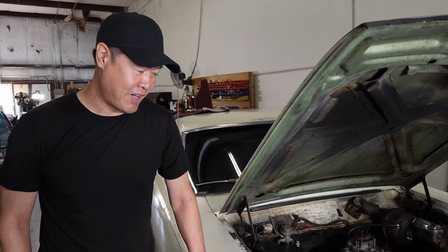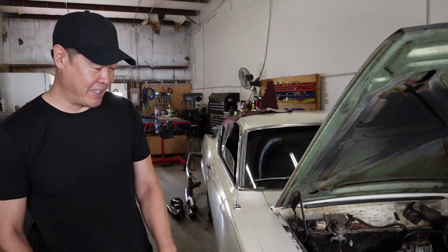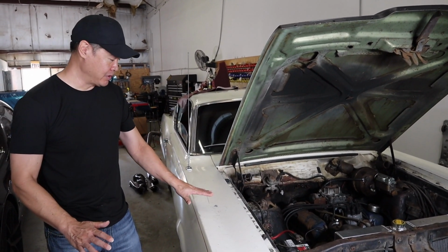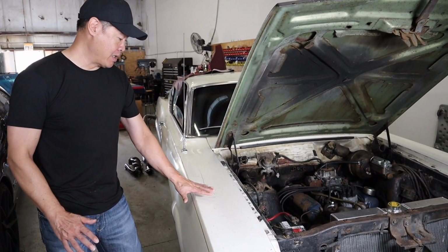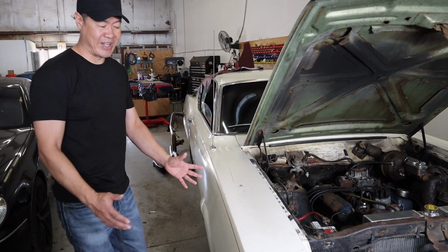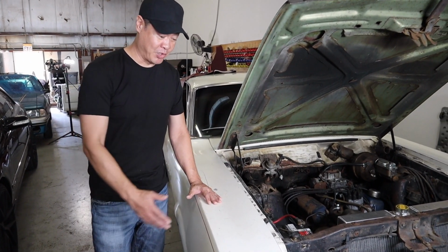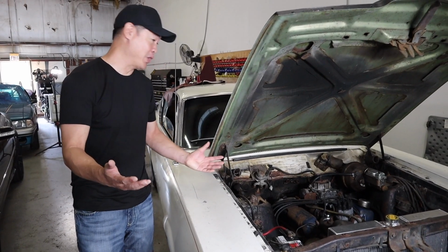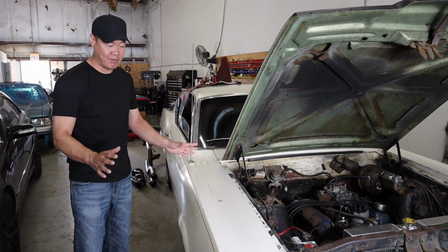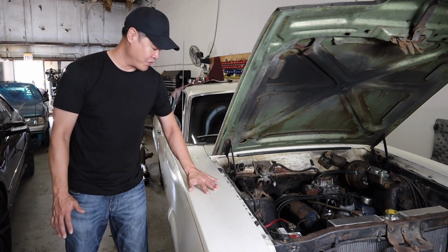All right, so this car sat in a barn for about 10, 15 years, and there was a lot of surface rust. So I decided to wet sand it a little, take that down, buff it out a little, and throw a coat of wax on it. This way it doesn't keep rusting. It looks a lot better now than it did. I mean, it's not a new paint job, but you can see it's smoother now, and hopefully it stops it from rusting where there was surface rust before.